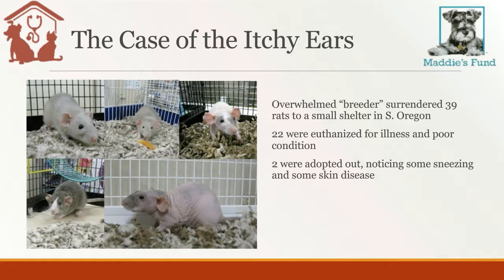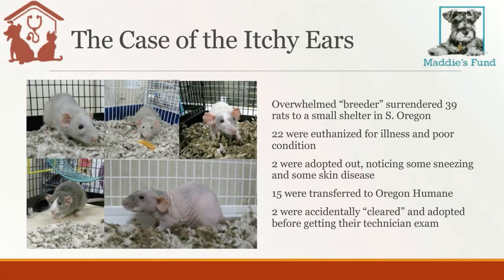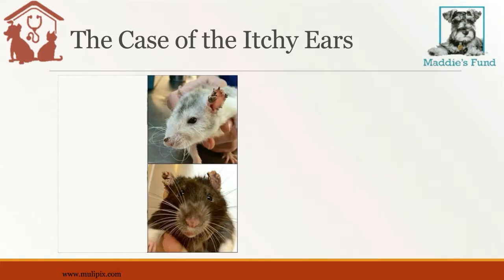They did have some healthy ones. They adopted two of them out, and they noticed that some were sneezing and some had skin disease, and then they sent 15 of them up to Oregon Humane in Portland. Two of them were cleared and adopted before the rest of them were actually examined, and so now we have 13 left. And this is when I'm roped in, because one of my technicians asked me to look at these rats because they were constantly scratching their ears and they had bite marks on their ear margins.